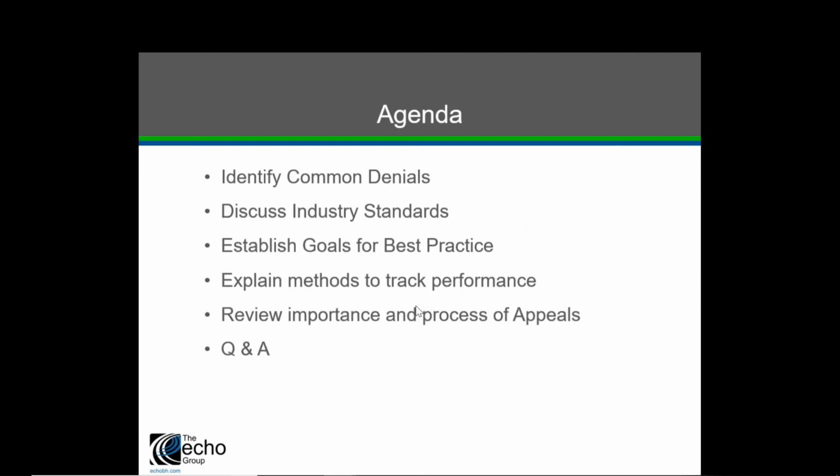Denials will generally vary depending on an organization's service and payer mix, as well as requirements and standards that vary depending on state. As mentioned, our agenda for today's presentation will be to touch on common denials, discuss industry standards and best practice for denial management, track performance using key performance indicators, and go over the appeals process.